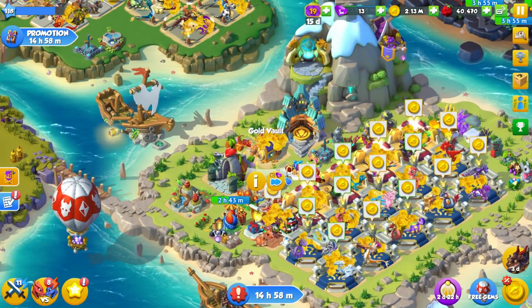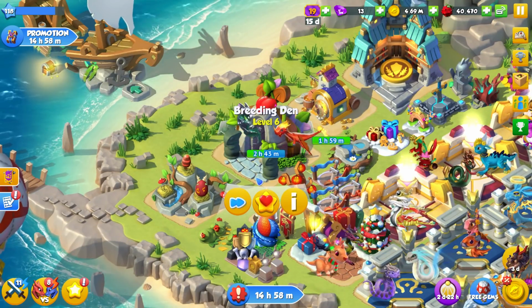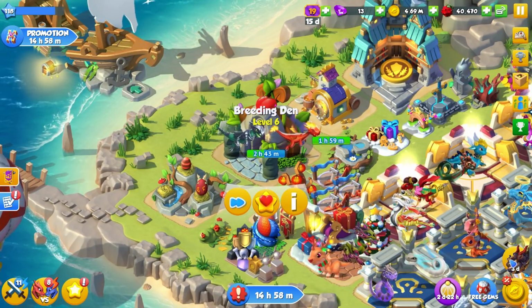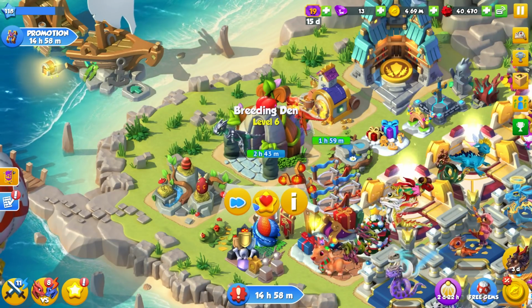But you know, you can see that for my Windows account, I have not so far been able to even breed the fairy dragon, which feels bad, man, so we're definitely not getting the Pangu on our main account, which sucks.